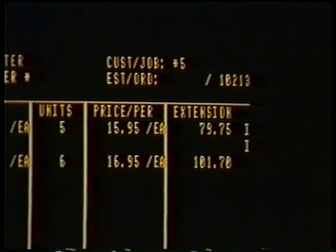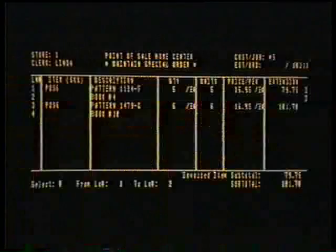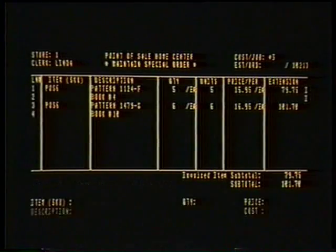In this case, press R to select 2 consecutive lines to include on this bill. Then press Enter. The system asks for the beginning and ending line numbers to be invoiced. Type the line numbers and press Enter. The system shows you what line items will be invoiced. Press Enter again to return to the original special order.